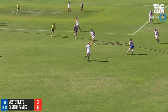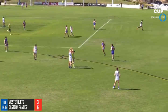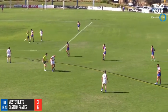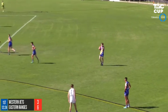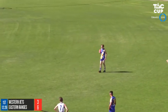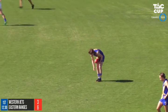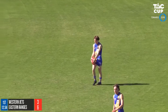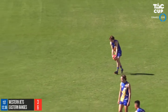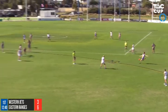Oh, where's the manning up? Now we've got Smythe inside 50, just minding his own. Yeah, the player was Kiriazis, was the marker. All right. Lining up here is Will Smythe. He's on a 45-degree angle. He's going to kick from right on 50. It will test him. He comes in, he kicks.